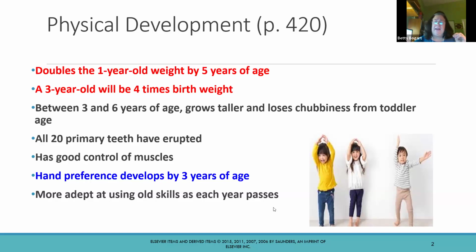We know that at age 3, they're still clumsy, walking, running, falling. And by 6, they're getting more and more agile, athletic, and they become sticks. They start growing up and they're not as pudgy. All that baby fat is starting to slowly go away. We know in preschoolers, all of their teeth are in there. They're baby teeth, right?